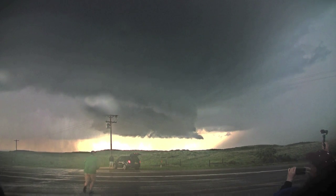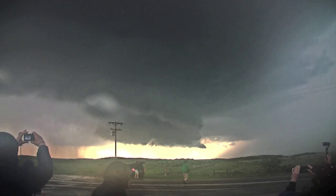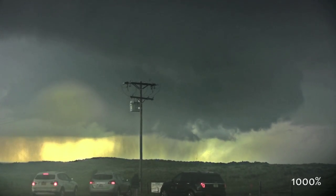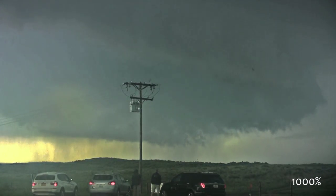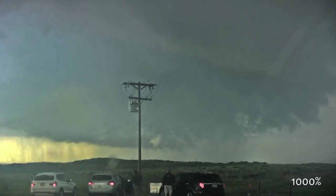That's spinning. Oh, that whole thing's rotating. Go, go. We gonna make it out of here? Oh, huh? We gonna make it out of here? Yeah. Oh, I'm not worried about it yet.